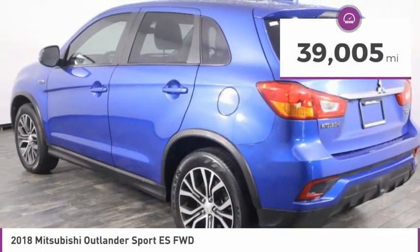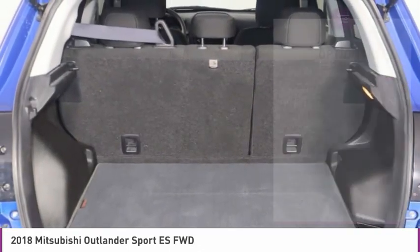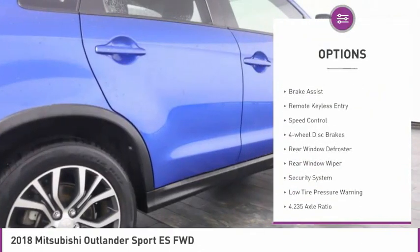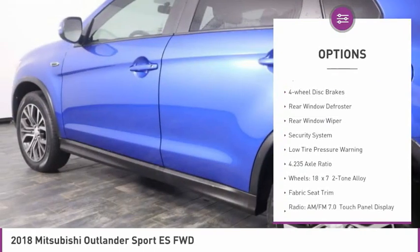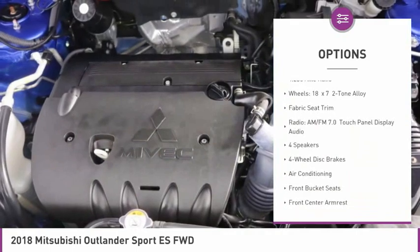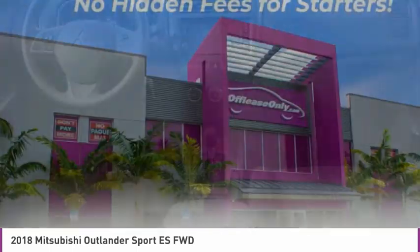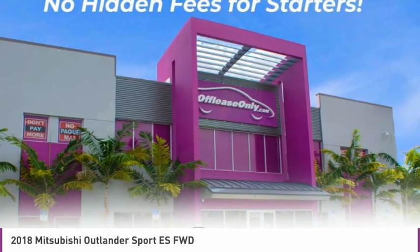This vehicle has less than 40,000 miles. Here are some of this vehicle's great options: electronic stability control, alloy wheels, brake assist, remote keyless entry, speed control, 4-wheel disc brakes, rear window defroster, rear window wiper, security system, low tire pressure warning.